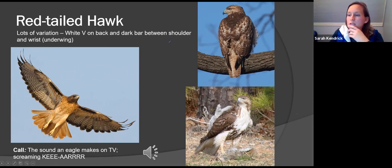And red tails, regardless of age, all have this dark bar between the shoulder and the wrist of the bird, called the patagial band, up on the leading edge of the wing. So they always have these dark patches right here on the underwing if you see them in flight. The red tail is clearly an indicator, but if they're in different plumages, that dark mark can be indicative.